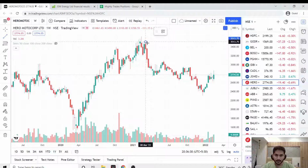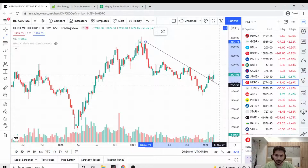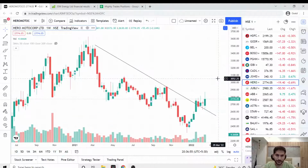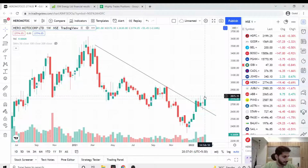If we try and draw a trend line, this is the sort of downward trend line that was in, and this trend line was broken over here in the month of Jan, and since then it's been consolidating very close to this trend line. It has retested it a couple of times, but it's staying up. And if we look at the wicks, it's making higher highs, right? The highs are still going up.